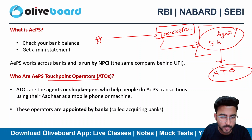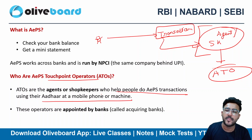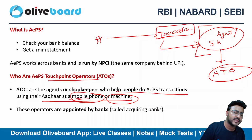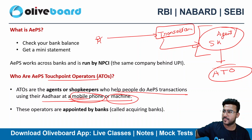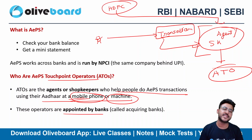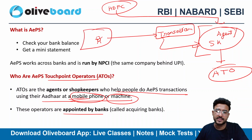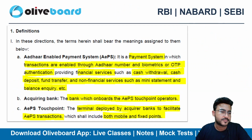So these are the agents or shopkeepers who help people do the AePS transaction using their Aadhaar at a mobile phone or at a machine as well. So it can be a mobile place as well. It's not like it will always be a fixed machine, right? Mobility is very well appreciated here as well. So these operators are appointed by banks. Let's suppose this particular agent has been appointed by HDFC Bank. So they are doing transactions on behalf of HDFC Bank. They are facilitating the transaction to the customer on behalf of HDFC Bank. This is the basic criteria, right?